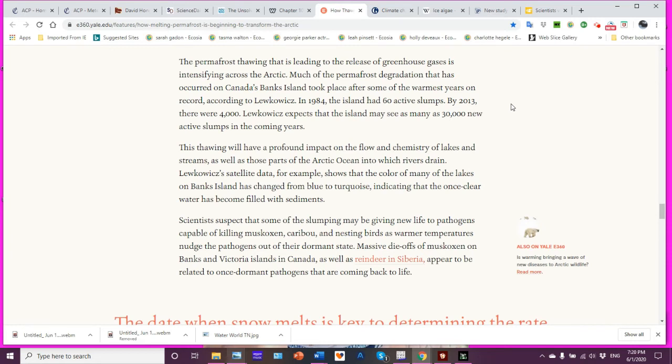Thawing will have a profound impact on the flow and chemistry of lakes and streams, as well as those parts of the Arctic Ocean into which rivers drain. The Mackenzie River Delta drains into the Beaufort Sea. Lukowitz's satellite data shows that the color of many of the lakes on Banks Island has changed from blue to turquoise, indicating that the once clear water has become filled with sediments. I don't know how many times you've seen glacial lakes that have that turquoise color. That's because of the silt. As the water comes down from the mountains, that is in the water, giving it that turquoise sediment color. That's what we're basically seeing here.